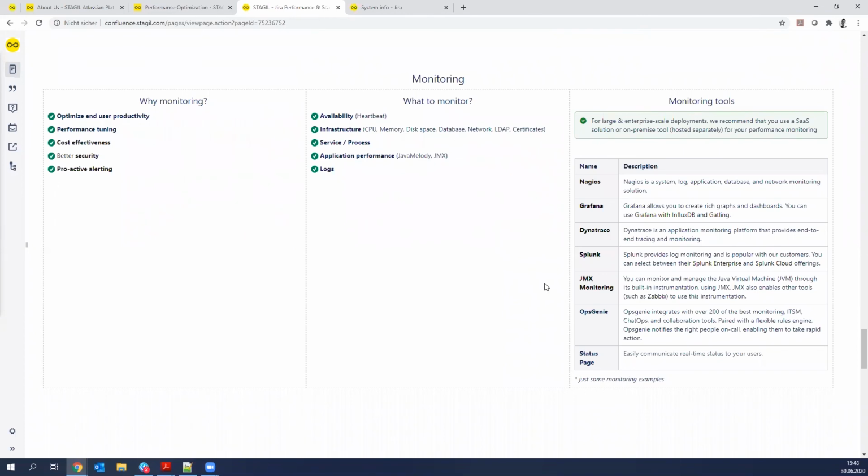Talking about monitoring, why should we monitor, right? We want to optimize our end user productivity by tackling all the problems that are coming up inside of monitoring. It helps us to understand our system, and it helps to tune our performance. It's cost effective, right? Because less outage and better performance, so better loading times. So overall it's about cost effectiveness. We don't have many outages anymore.